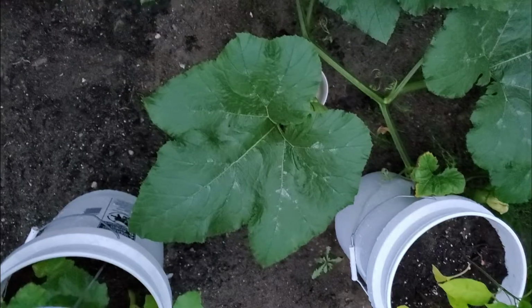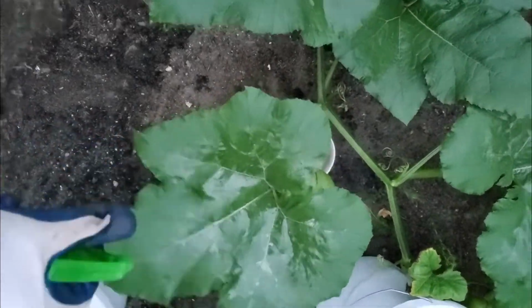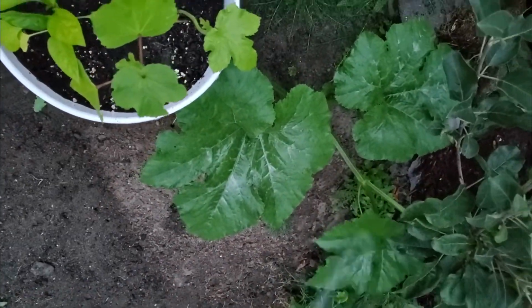However, once this starts to spread, it quickly takes over the whole plant and can also easily spread to other plants in the garden. And if those are young plants, they could be severely impacted. And in established plants, the yield will be reduced.